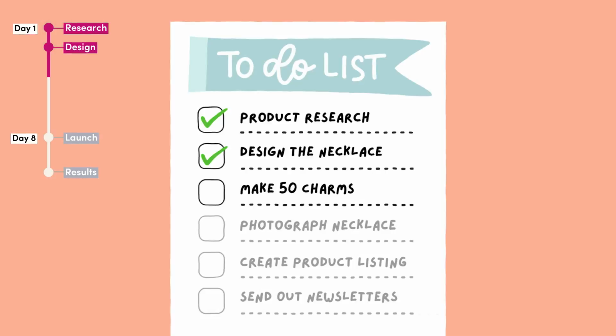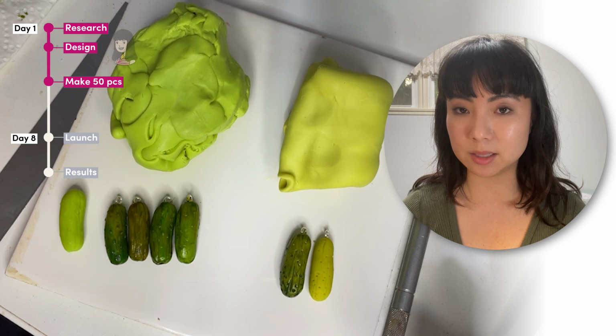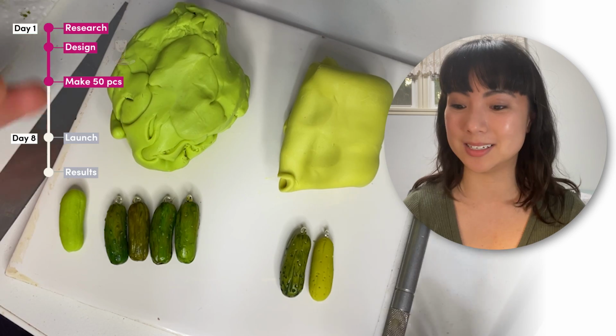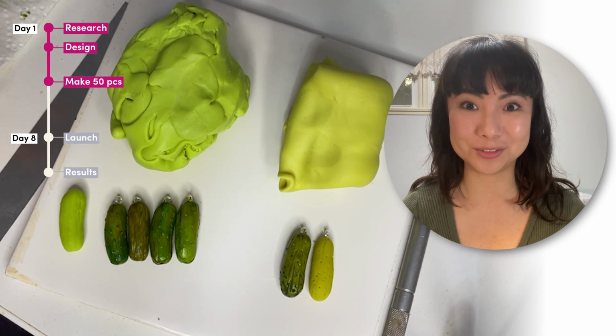However, because Christmas is coming up really soon and our deadline is fast approaching for when I need to launch this, I am going to pre-make about 50 of these little pickles so that they are ready to ship ASAP. And that is what I'm going to be focused on in the next few hours, is just making an army of little pickles.